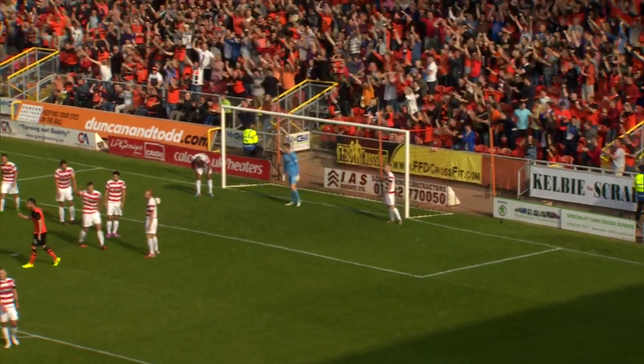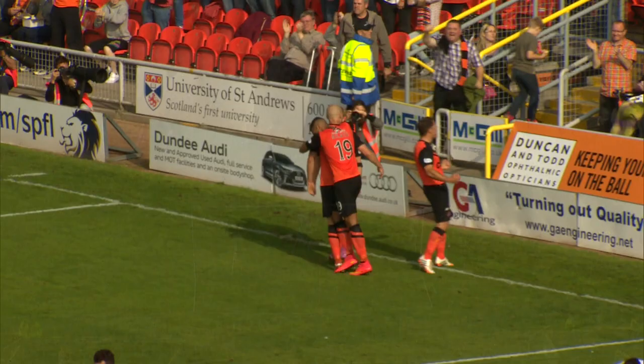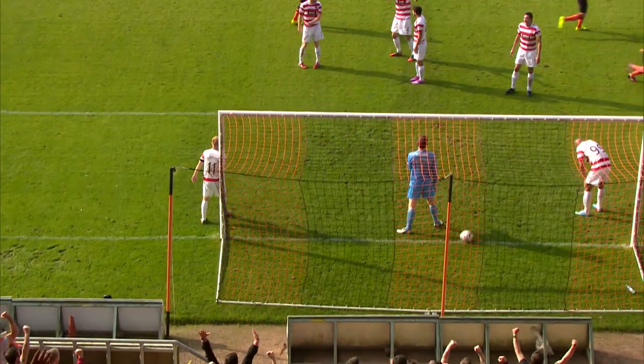Mackay, Stephen Fojut! It's now 2-2. And the big pole strikes again. Scored against St Mirren in their last outing.